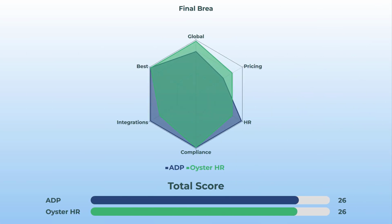Just to visualize what's going on, here's a radar chart showing both ADP and Oyster HR across all the categories. You'll see they kind of trade blows depending on your priorities. So pay attention to what matters most for your business.